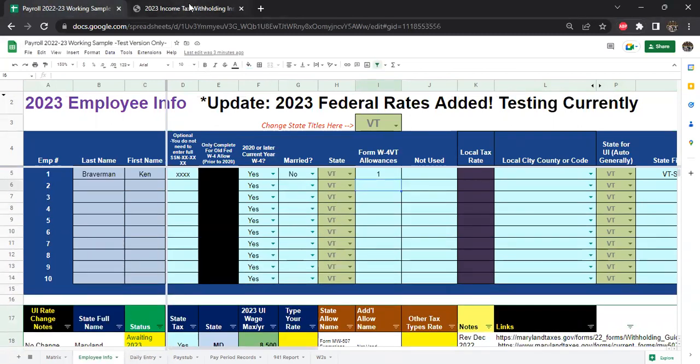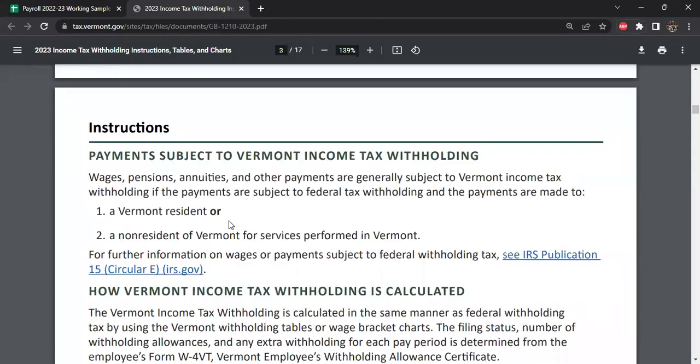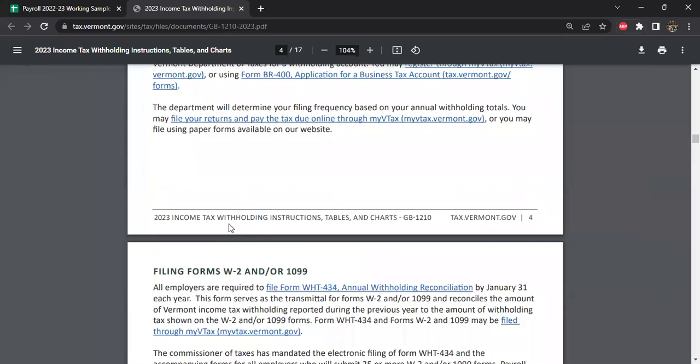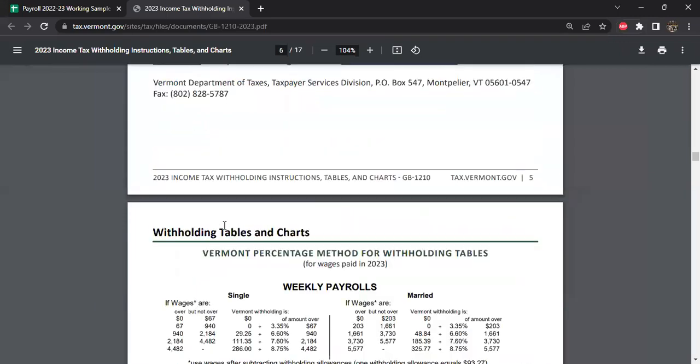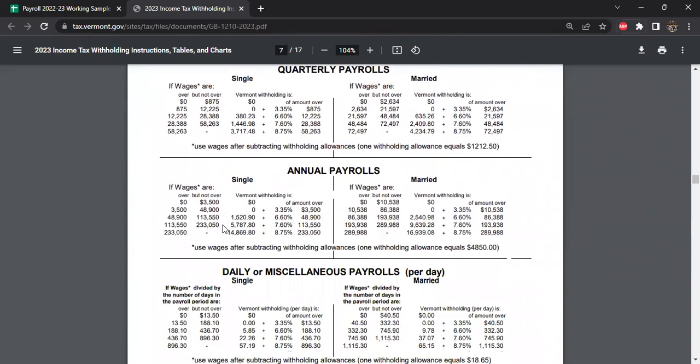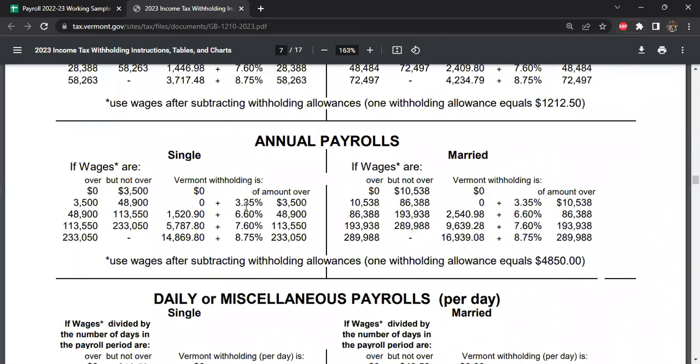So what did they do? Well, they upped the thresholds a little bit for cost of living adjustments and inflation and such. So your take-home pay will be slightly higher, slightly, not much, but slightly. They didn't change the tax rates, but they changed the thresholds. Like the first 3,500, if you're single, doesn't get taxed. Last year it was 3,250. So they raised this a little bit to give you a little bit of break on the progressive rate structure.